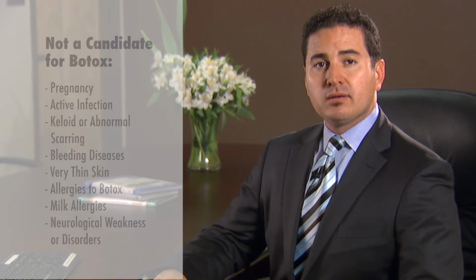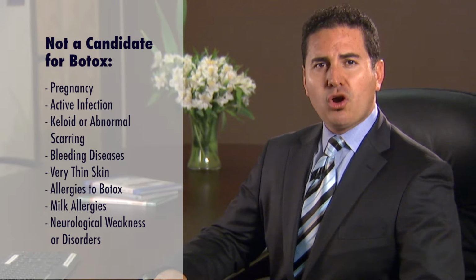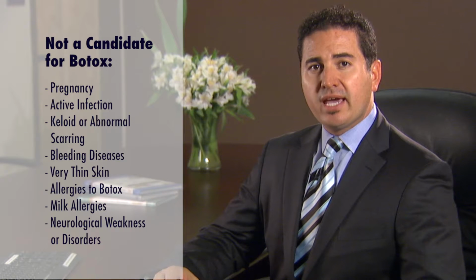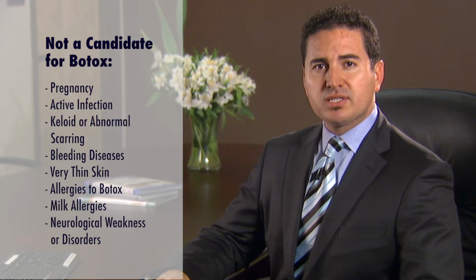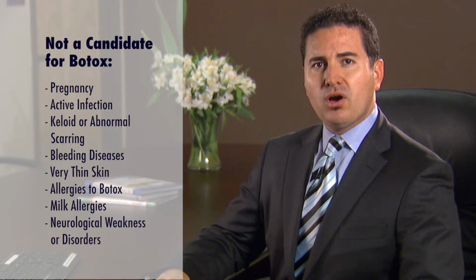Who is not a candidate for Botox? Pregnancy, if you have an active infection, keloid or abnormal scarring, bleeding diseases, very thin skin caused by steroids, a compromised immune system, or if you have allergies to Botox, milk allergies, or weaknesses or other disorders. A full list can be found online at Botox.